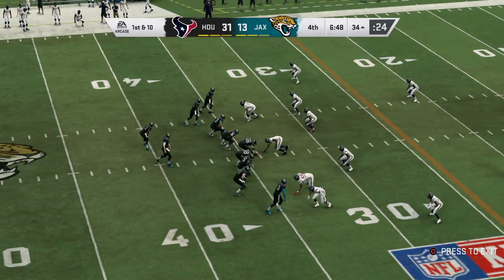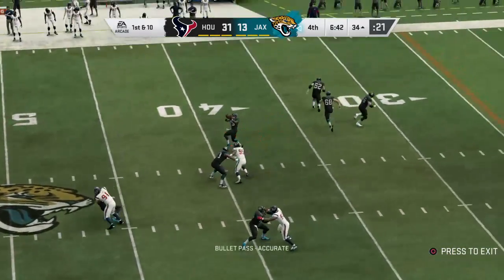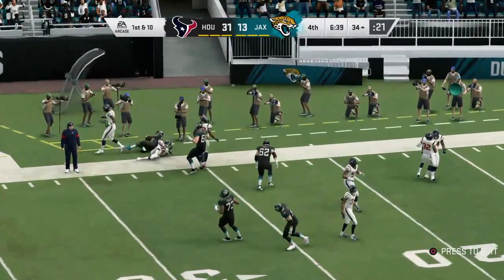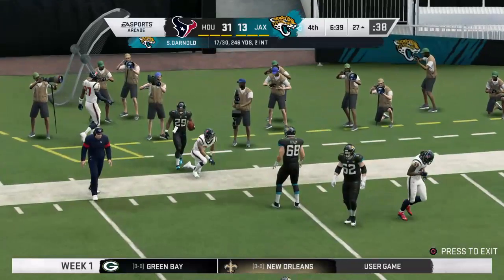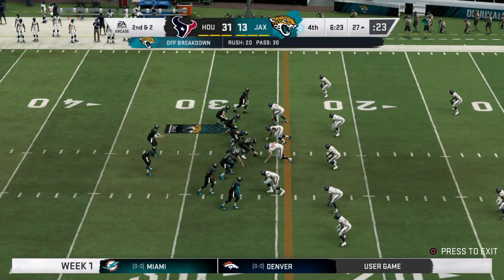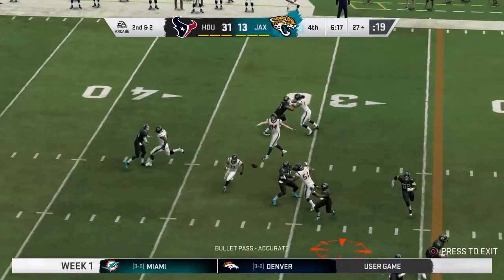From the 34 now, here's 1st and 10. Here's Darnold. They'll try and set up the screen. It's complete. For a second there, I thought that might break big. Screen pass. Looked like it was coming together. Looked like there was an opening. Still, ended up with a solid game.